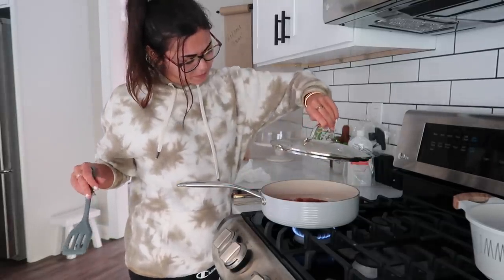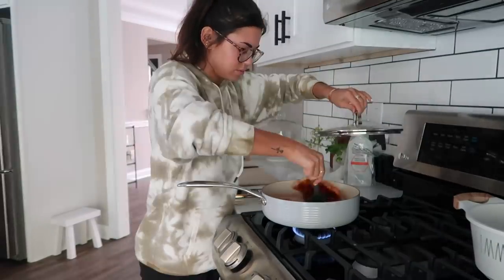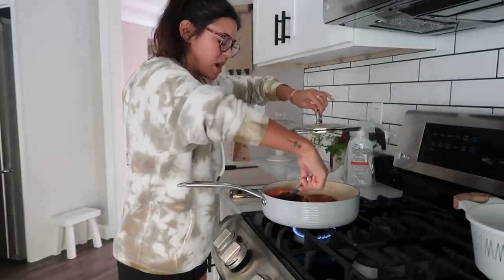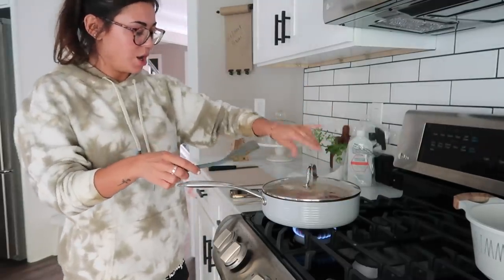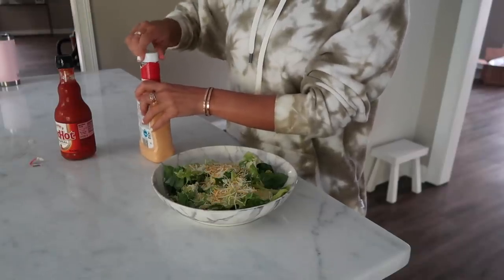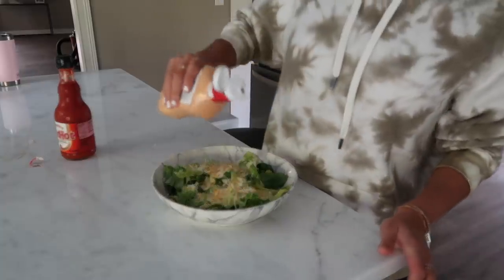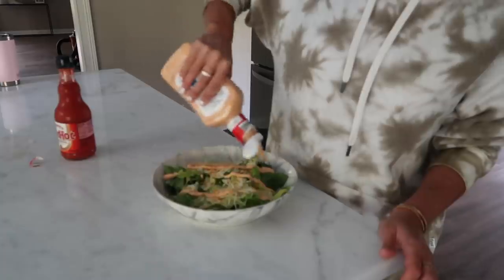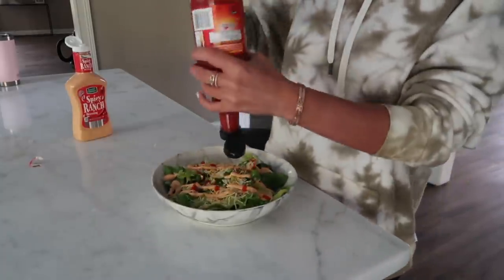Okay, let's look at them again. Let's flip these things. Come on, Mr. Chicken. There we go. Oh, we got splashed. There we go. Come on, Mr. Chicken. Okay, let's add a little bit of this ranch sauce down to the bottom. And then maybe we'll put another layer on the chicken. Frank's on top of this, and then we'll also add it on top of the chicken.